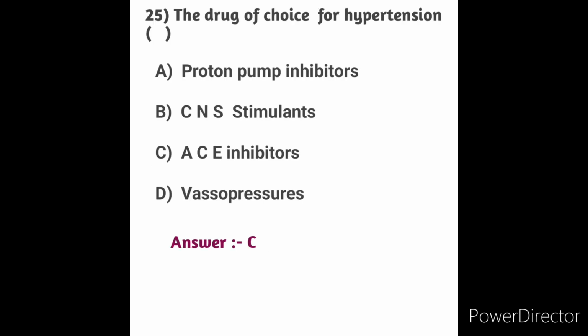The drug of choice for hypertension. Option A, proton pump inhibitors. Option B, CNS stimulants. Option C, ACE inhibitors. And option D, vasopressors. The answer is ACE inhibitors. ACE means angiotensin converting enzyme. Drugs we can use for hypertension control are perindopril, captopril, fosinopril. These medicines under ACE inhibitors can be used to control hypertension.